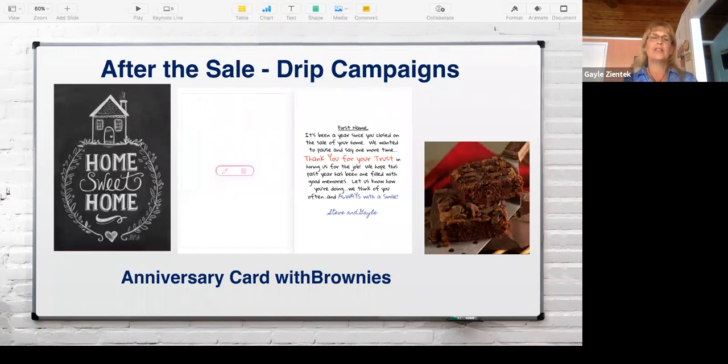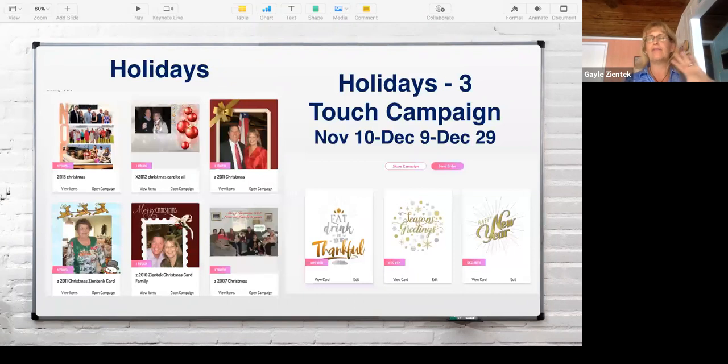So this one is a drip campaign, like I say, 5 touches over the course of the year. We have one for buyers and we have one for sellers.